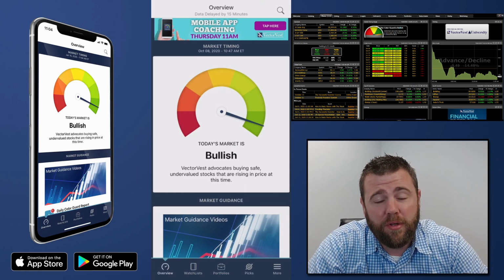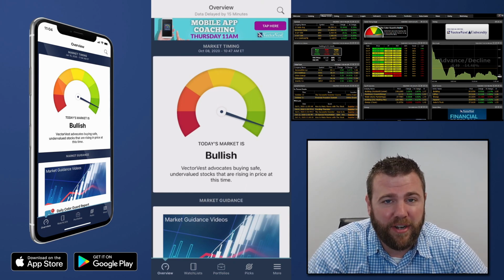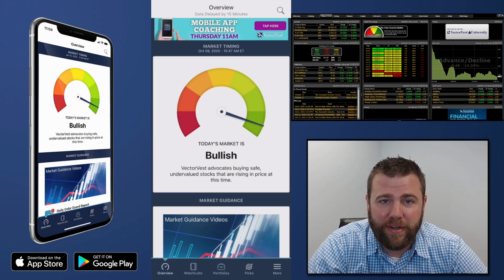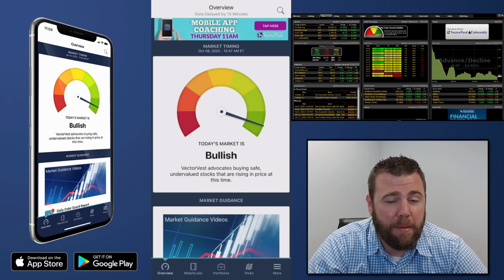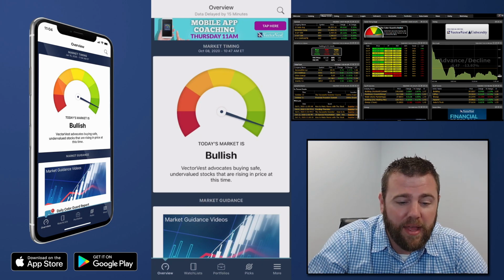Hopefully if you're new, you're at the right spot. If you're wanting to learn about swing trading, day trading, that type of situation, the VectorVest Stock Advisory app is going to have all your needs met to show you what stocks are moving at any given time and really help you find candidates quickly so you can take advantage of them faster than ever.